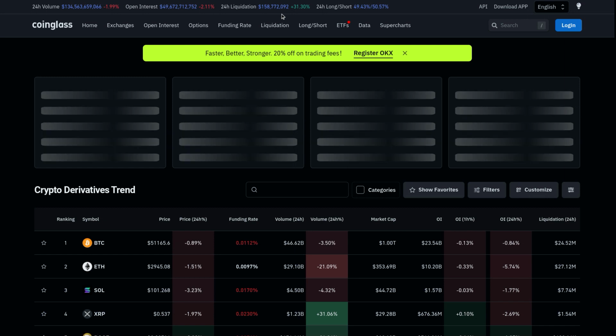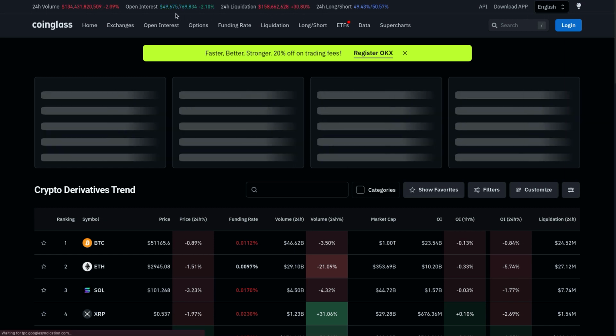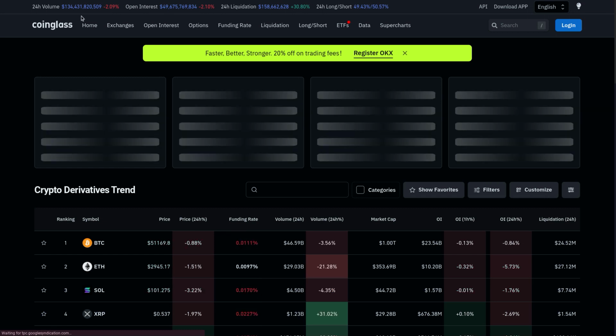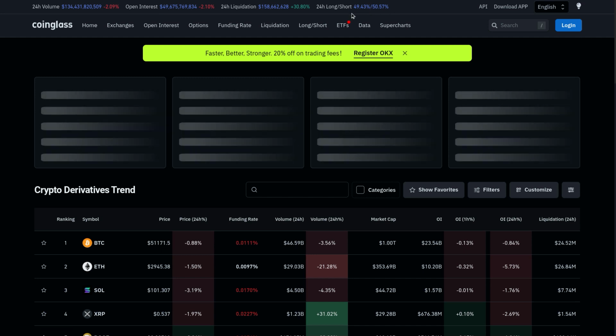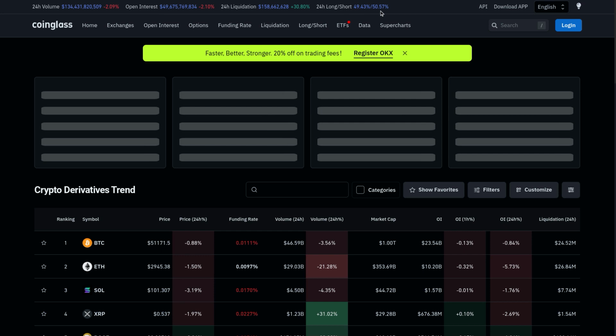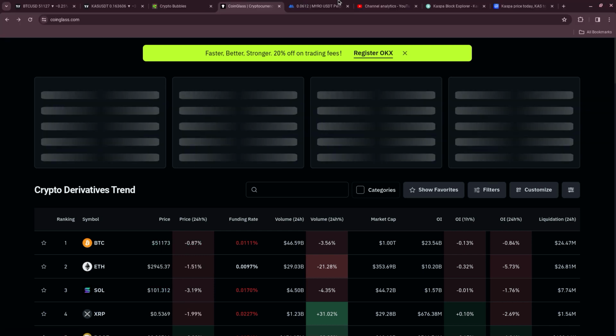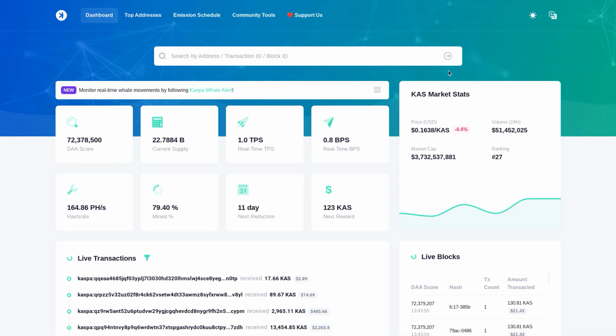24-hour liquidations are up 31%, 158.7 million, no big deal. Open interest has dropped some, 49.6 billion. 24-hour volume for the market is about flat, $134 billion over the last 24 hours. Look at this now. 49.43% long and 50.57% short. Now you have more shorts out there than longs on Bitcoin. That's pretty interesting. All right, let's come over here.